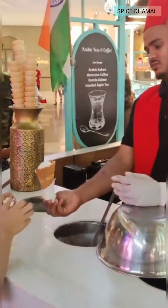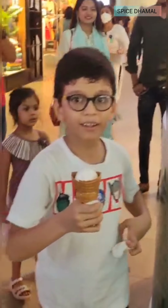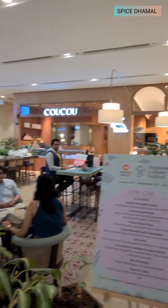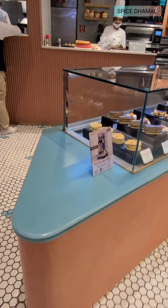Look at the happiness on his face once he finally got the ice cream. So apart from that, the mall has a few more restaurants. This is the Cacao on the ground floor, which is fairly large.